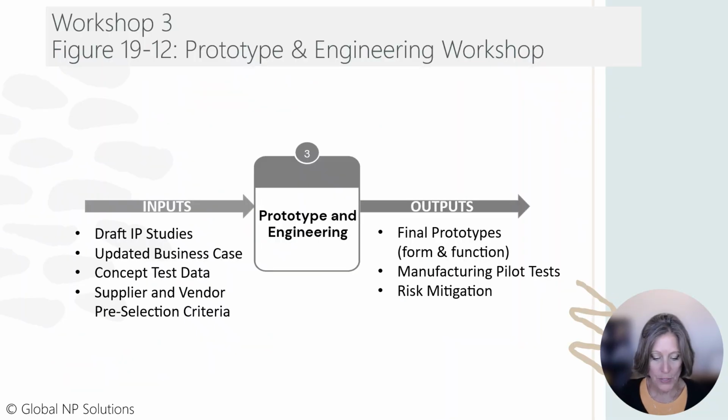Workshop 3, Prototype and Engineering. As the new product development project advances through time, the team learns more information about the markets, technologies, and product. Major project milestones were previously established during the planning and risk mitigation workshop. A key deliverable in any new product development project is to test and learn from customers while creating the technical knowledge to manufacture, distribute, and sell the product.